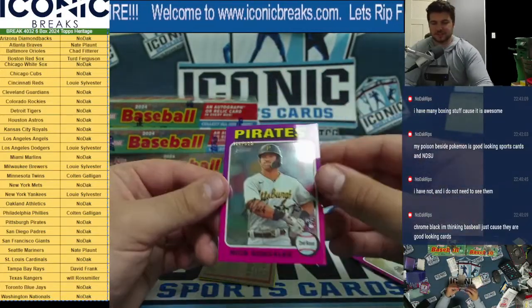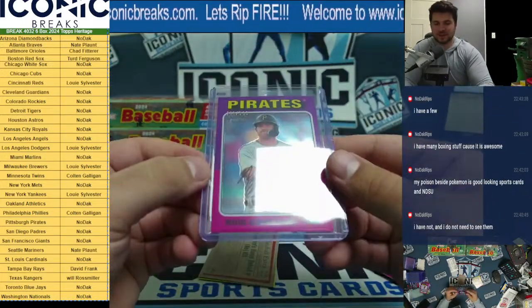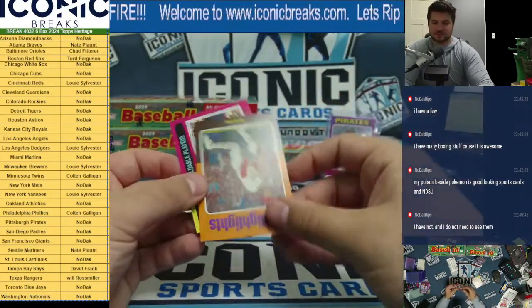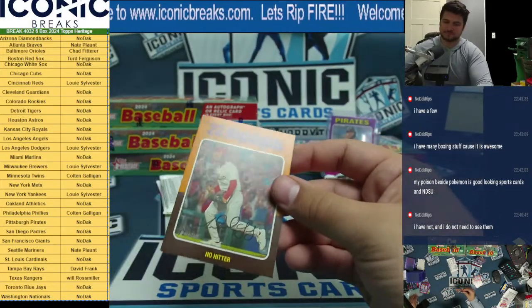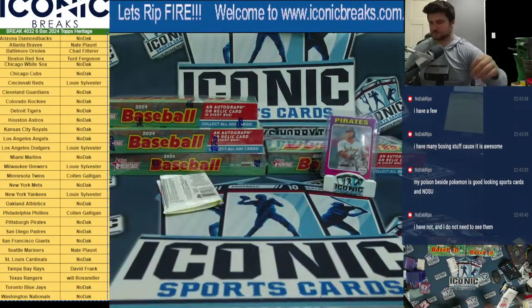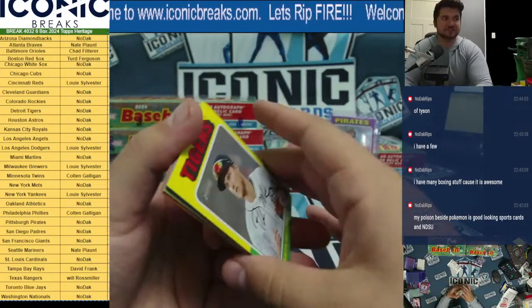Finally a numbered card. Nick Gonzalez, /999. Going to the Pirates. Hey, it's a rookie number. We take rookie number. You have a few of his autos? I do not. No hitter. That's kind of sick. 23 highlights. Is that Lawrenson? Is that who it is? Yeah, Lawrenson. Of Tyson, yeah. I've just got the one.